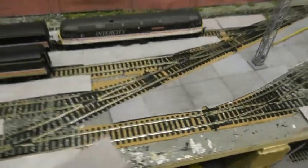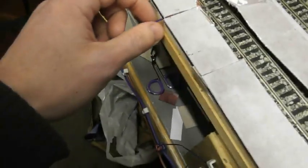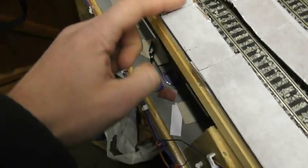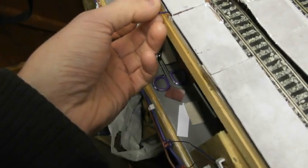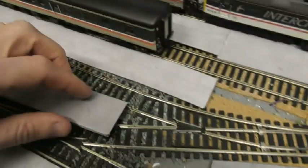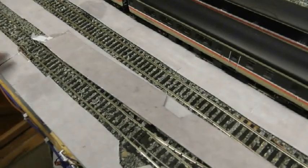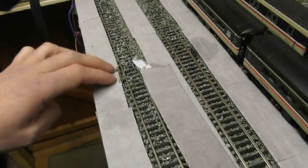There we go, just like that. I'm going to keep one section because under here is a piece of plastic, grey plastic card that's protecting these dropper wires. That plastic card is going to get replaced with a piece of this grey board, but it'll be sitting a little bit away from the tracks.